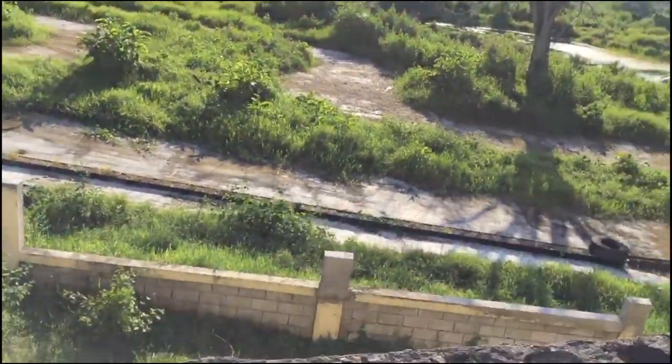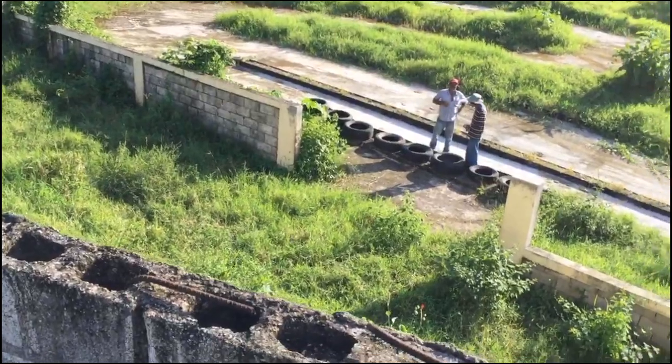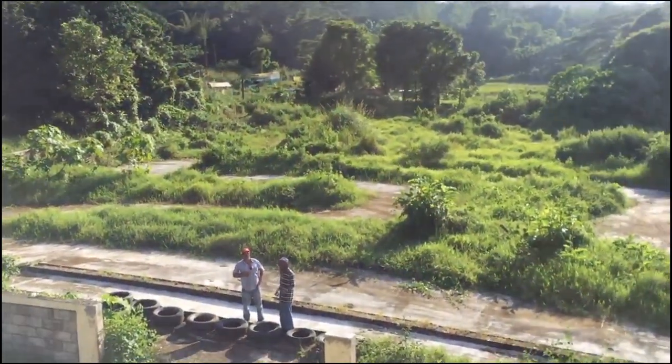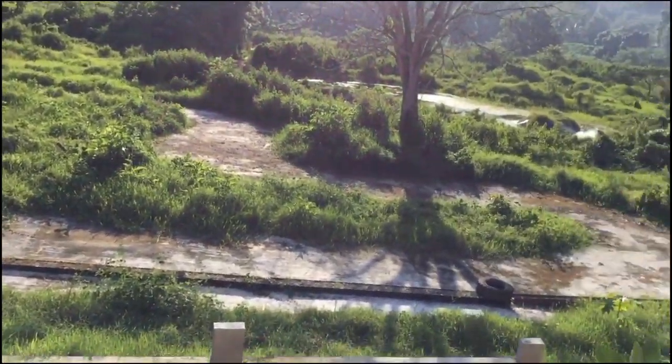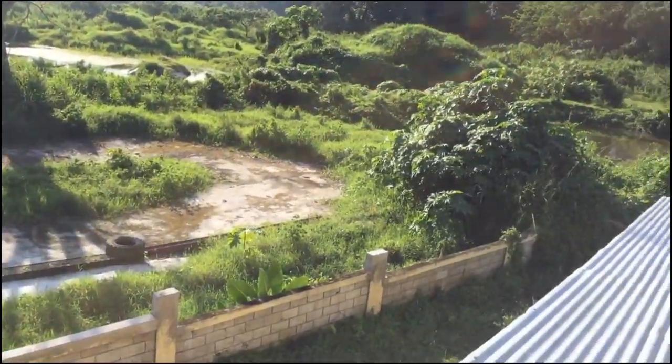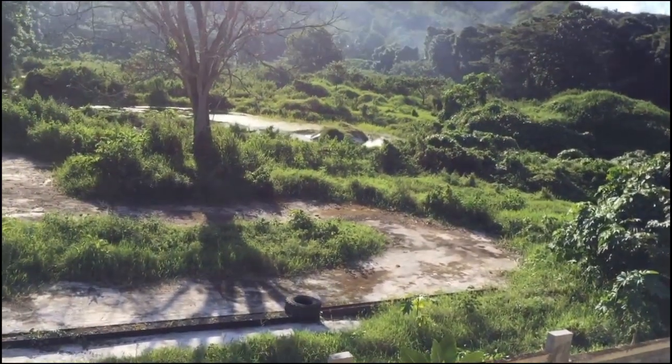Okay, so now we can see the go-kart from here. So that's the go-kart track in front, and beyond, the kiddie area there. It looks rural, but it's not that rural. It's close-to-town rural, but the land needs development. This is a diamond in the rough.